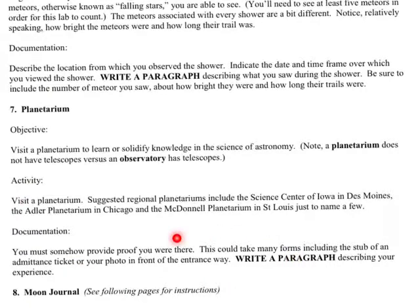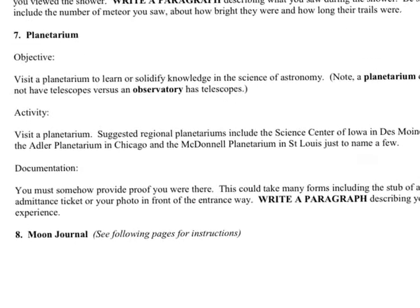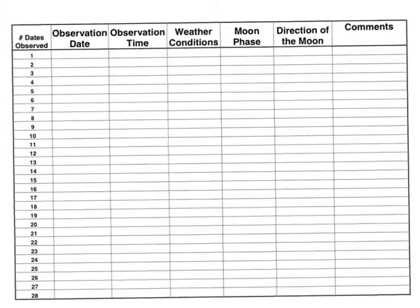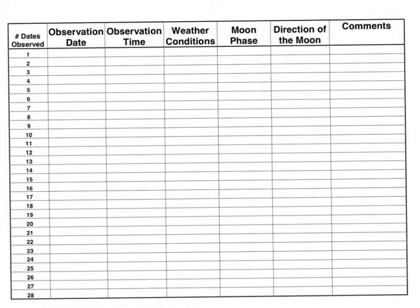So the last one, actually, I need to pull up another couple of documents here. You have an opportunity to, for 28 days, look at the moon and write down what you see. It's called a moon journal. A couple of things go along with the moon journal. These are the 1 through 28 days of looking at the moon: the date you looked at it, the time you looked at it, and conditions of the weather.